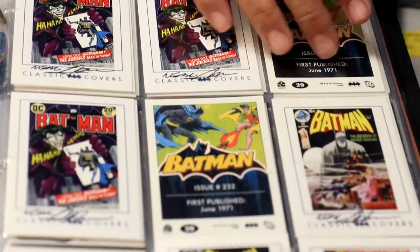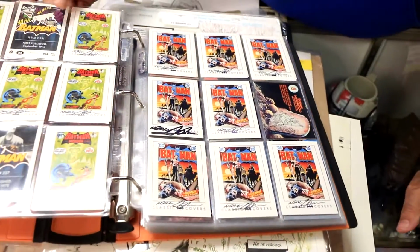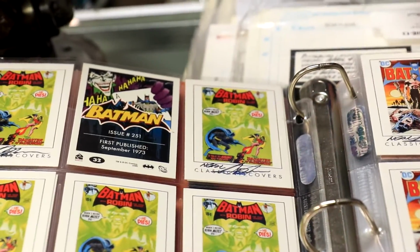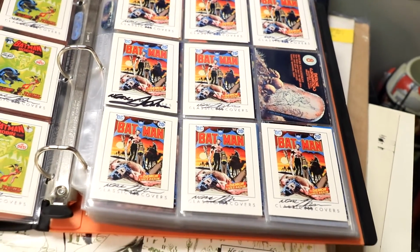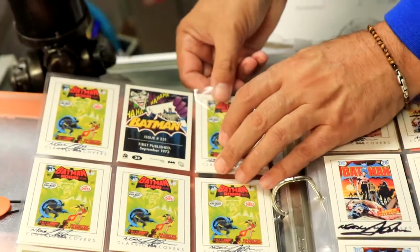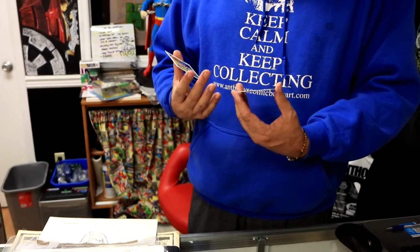And then this one is Neal Adams and Bernie Wrightson, so some of them are actually double signed. And that's the Ra's al Ghul issue. So Neal Adams signatures. And Neal charges $50 a pop at shows, and we're not even doing shows. So to say you want $50 for a vintage signature that was a sit-down signature for this card set, that's not a bad price.